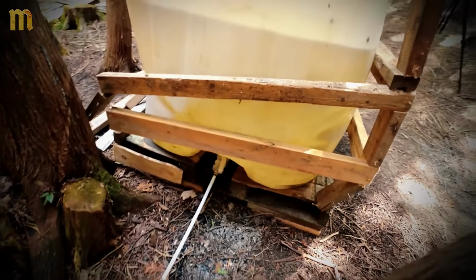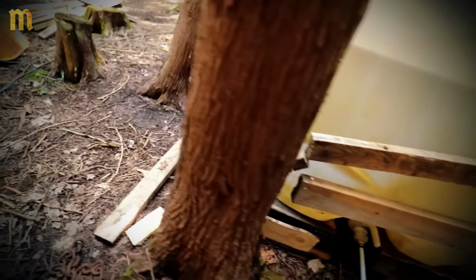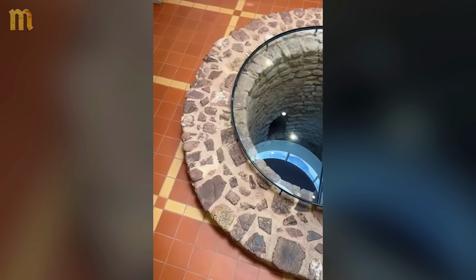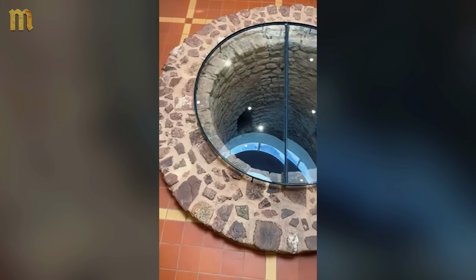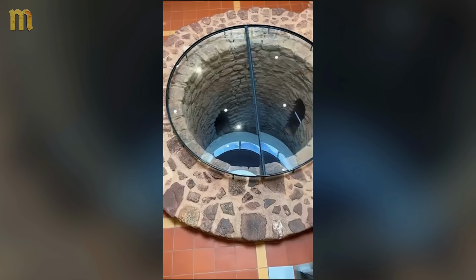Next, figure out where you'll put your cistern or storage tank. Just like in the old days, the best spot is stable, shaded, and close to where you'll actually use the water. If you can, burying your tank even a foot or two helps keep the water temperature stable and cool, just like those underground stone cisterns did. This slows down any potential algae or bacteria growth.